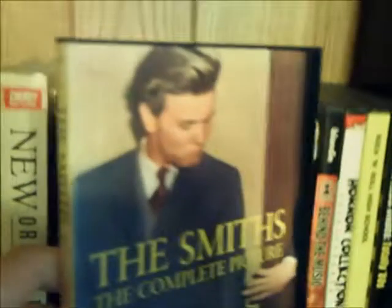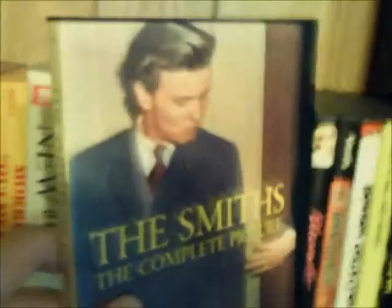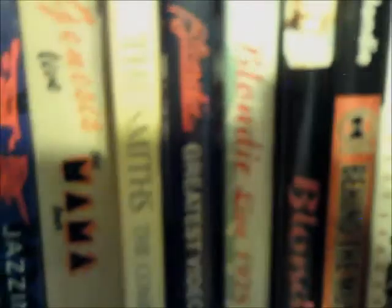This is actually a New Order live concert, from early on when they first started as New Order. And then I have some Talking Heads tapes, Stop Making Sense and True Stories. And then on DVD I have a Smiths videos collection, which is pretty cool. They're one of my favorite 80s bands. A bunch of Blondie DVDs, video collections, and live concerts, the Behind the Music of Blondie.